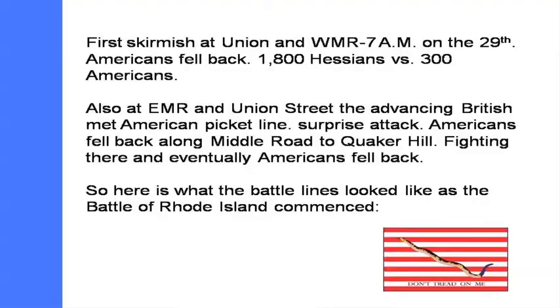All right, so the first skirmish took place at Union Street and West Main Road at 7 o'clock in the morning on the 29th. The American troops there were 300 of them against 1,800 Hessians. Not a very fair fight. And the Americans, although they slowed down the British, were forced to retreat back. And they retreated back down the valley, up the other side, to the vicinity of Lehigh Hill and Fort Butts.